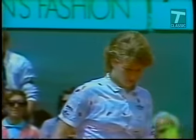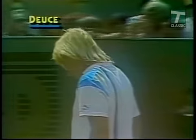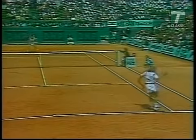You notice Martina is going on her approach shot cross court, which is not really the percentage play. Down the line is better, but her forehand goes into Graf's forehand. So instead, she's going for the short angle cross court approach to try and open up the court for her volley.